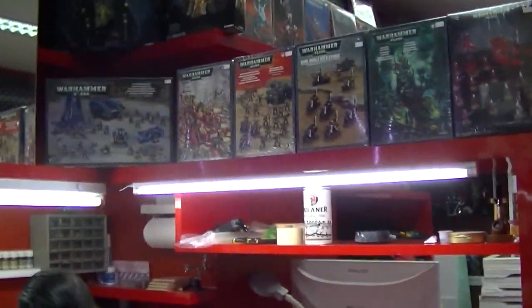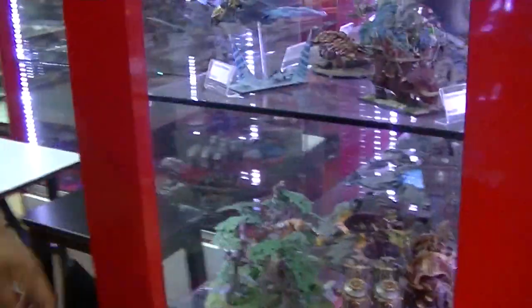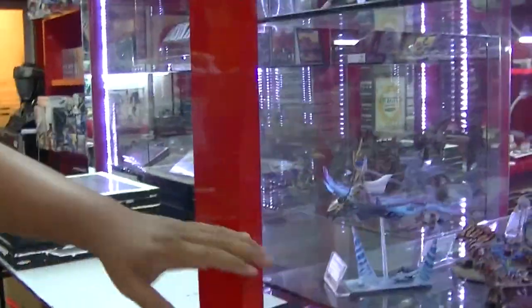So you sell all these Gundams and the Warhammer. Yeah, the GW product. Is Warhammer very popular in Malaysia? Starting to. I see a lot of people playing with cards or something like that. But Warhammer is not a card game. It's a little tabletop game. You see all the chess pieces? Oh, all these are Warhammer.